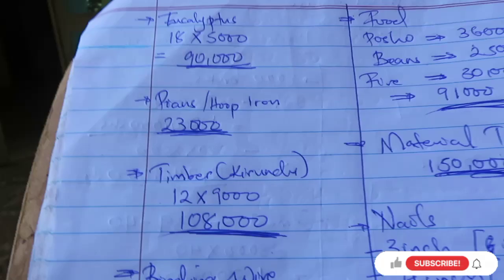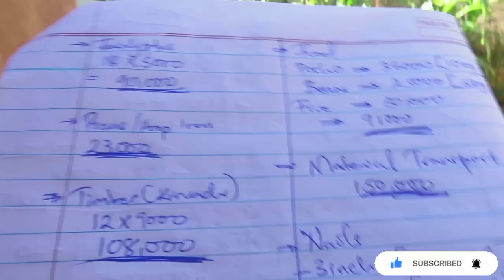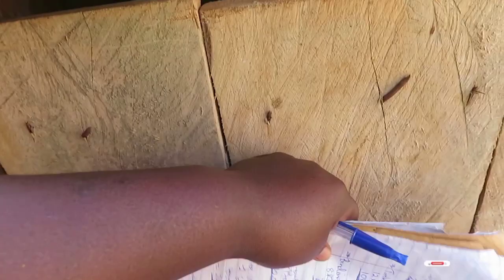Okay, you need timber, chirundu, mbao. Timber is mbao. Let me give you an example of mbao. Do you see that? So, I told you and I repeat, chirundu is just a term. It's not a type of tree. Chirundu is a term to mean very strong wood.